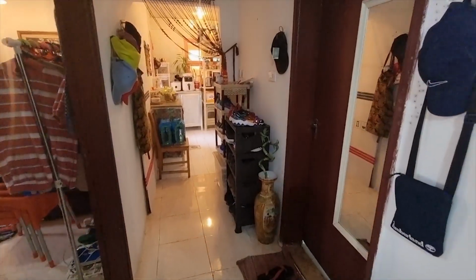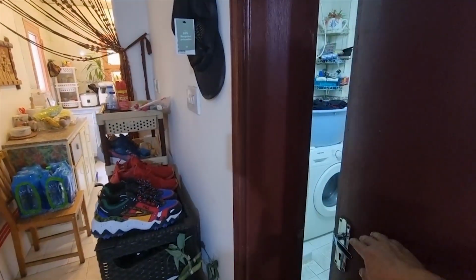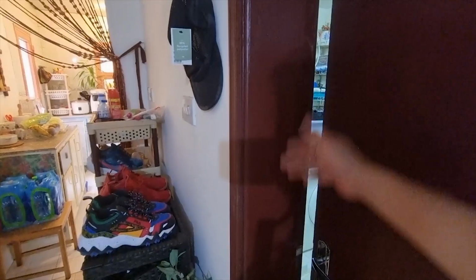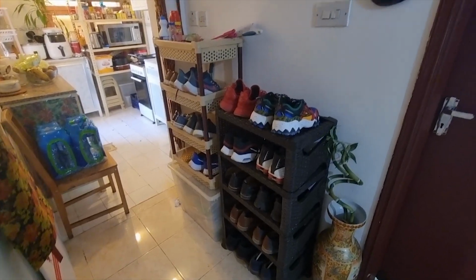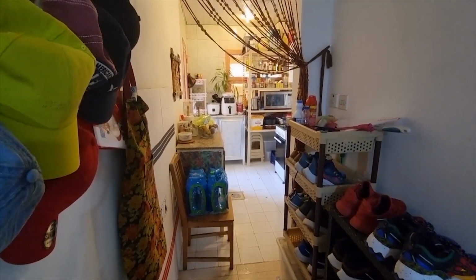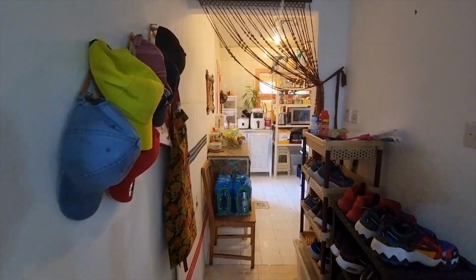To my right mga langga is the toilet. It's a small one. So here I have my washing machine, my dryer, and the shower of course is here. Outside of the toilet are my shoe racks. And straight ahead is the kitchen. I'll show you the kitchen in a short while, mga langga. In the meantime, let me show you my room.